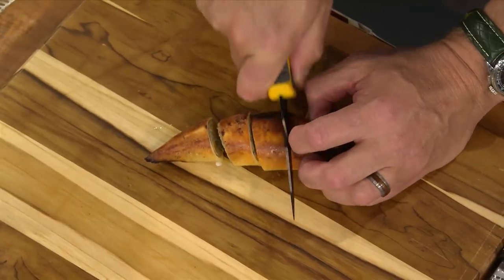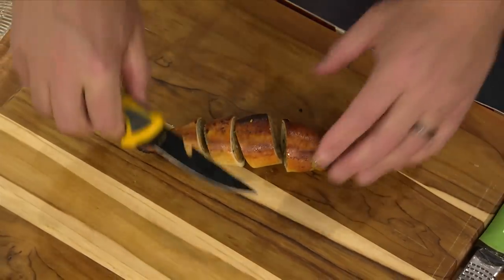Look at that, guys. This is our fishing knife here. We're using it for a little bit of everything, and I think that's fine. You can even open a beer with it too. Yeah, why not? Or cut fishing line.